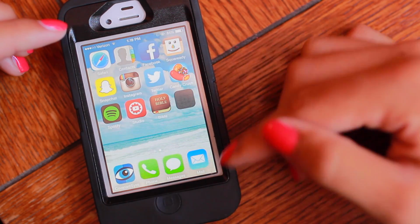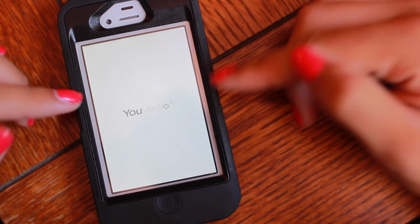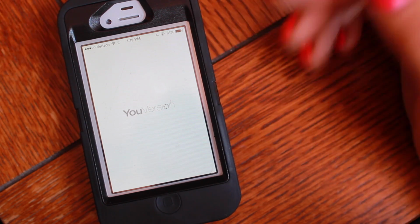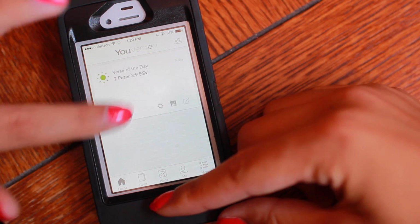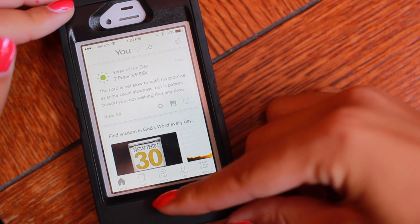The next app is Holy Bible, which I don't read too often. I like my actual book, my real version of my Bible, but I downloaded this just in case I need it. So yeah, it's just my Bible. It takes a while to come up as well, but it says verse of the day and stuff like that, and I think it's really neat, so I just like to have that on my phone.